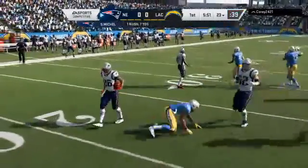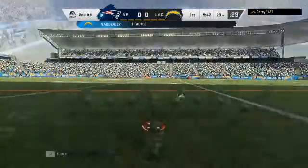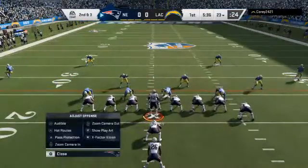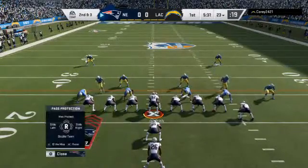They'll run for the first time with Sony Michel. A solid run on first down. Gain of 7 leaves them with a 2nd and 3. Okay, he didn't break that one all the way, but you got to know that he feels like he's right on the verge, and that's probably exactly what he's telling them in the huddle right now.